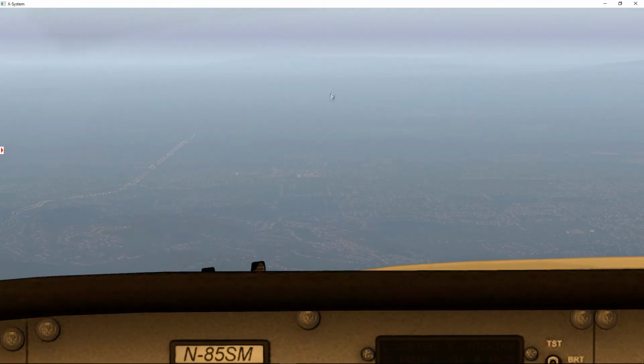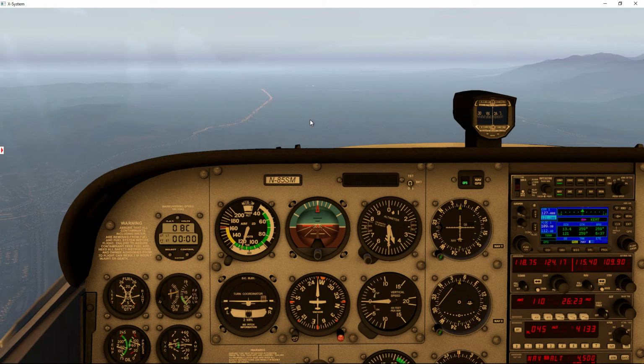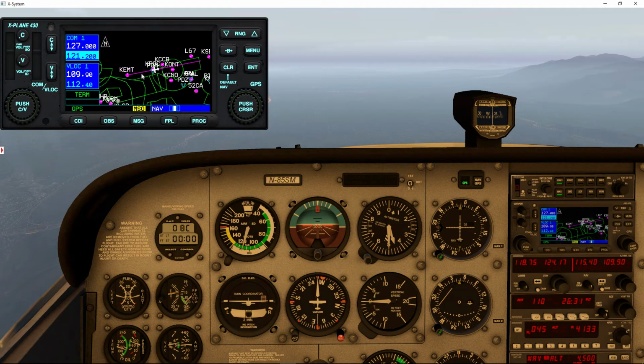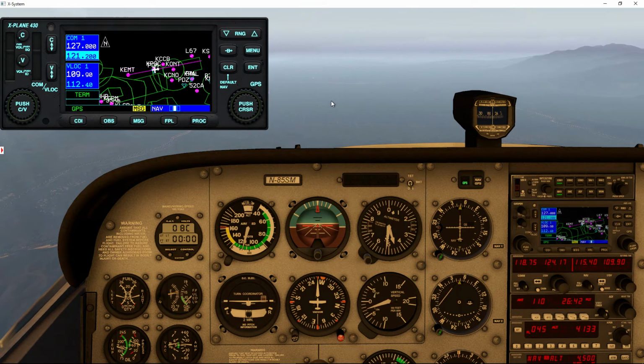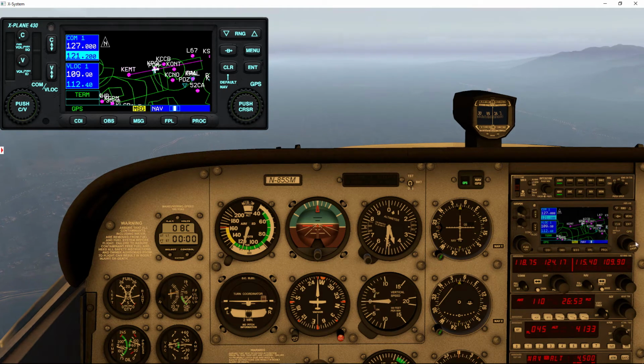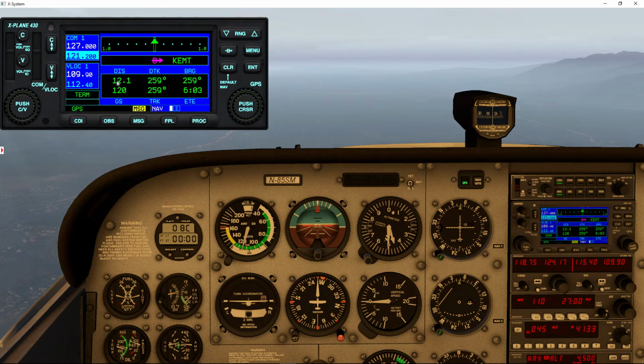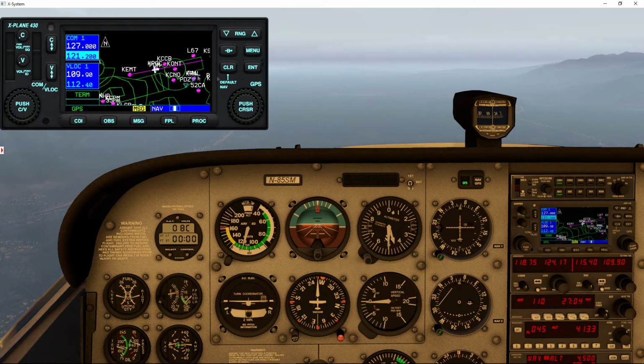That one is... that's got to be our airfield there. Expecting a frequency change shortly. He's going to wait for us to get out over here. So we're waiting for that to come out. We probably... no, we don't want that. We want that. 12 miles. We're going to want to hopefully get a frequency change shortly.